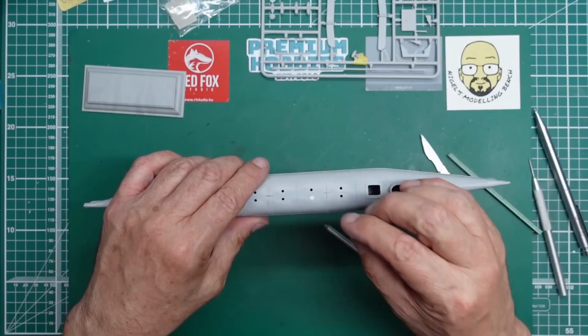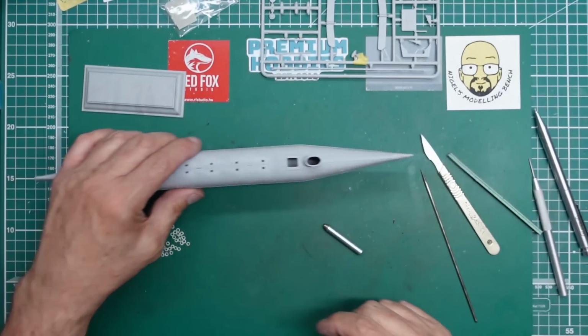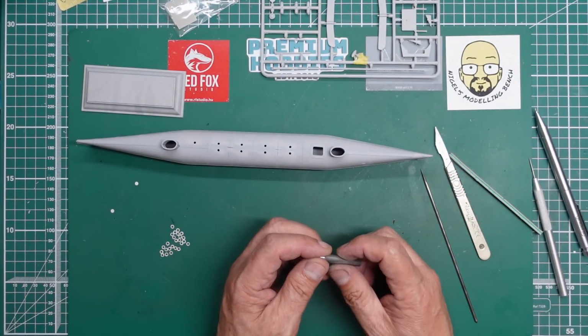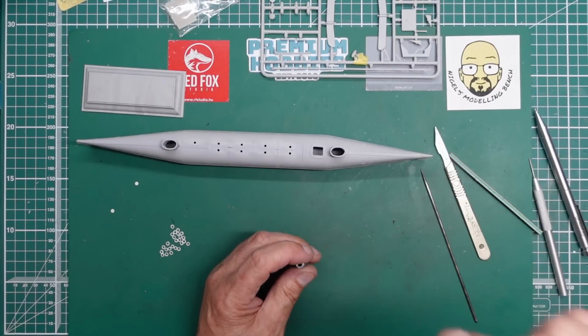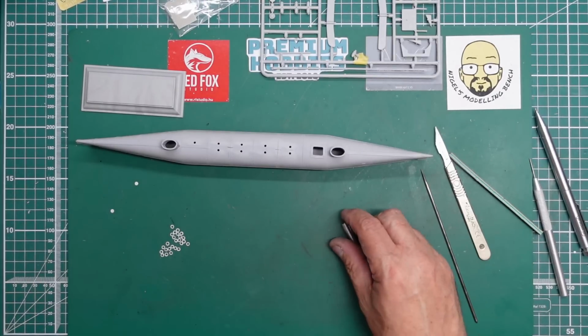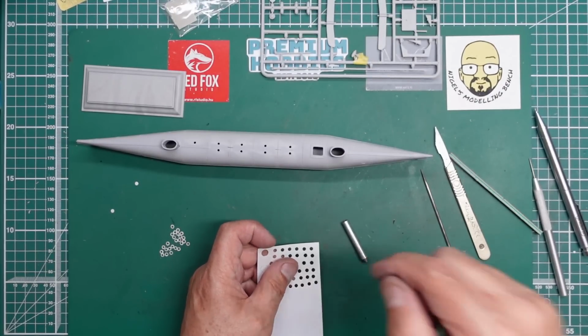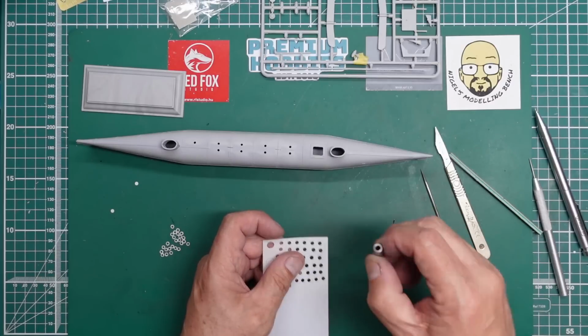Yeah, so I was thinking I could do that, but then how can I get it accurately positioned and make sure it's accurately in place? So I thought, what I better do. So what I've done, I've drilled a 2mm hole in a block of aluminium on a pillar drill, punched 2mm holes in the plastic card, and then placed the plastic card over the drill, left the drill in the hole, and then come down with this without moving anything and just punch them out.